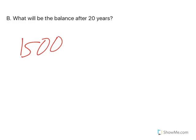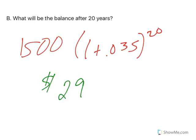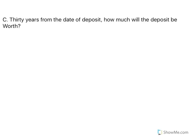What will the balance be after 20 years? Well, same initial principal, 1 plus the 3.5% changed to a decimal. Now let's raise it to 20 years, and that gives us $2,984.68. More time, more interest, right? We're going to gain over $800 in interest.